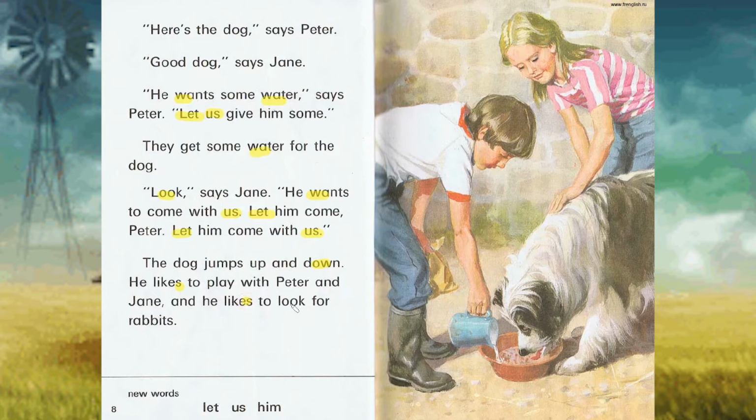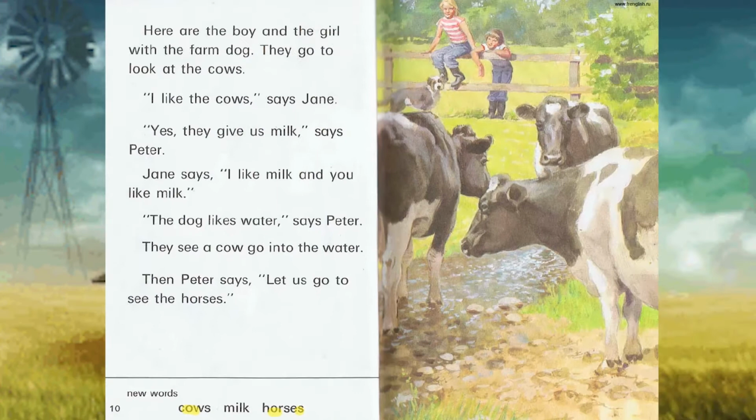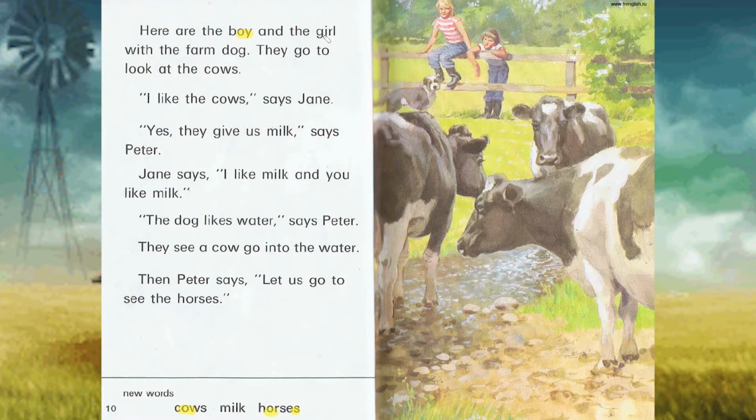New words. O-W, cows. Milk. O-R, or, horses. It's plural for horse. Here are the boy, O-Y, boy, and the girl, I-R, girl, with the farm dog. A-R, arm, farm, farm dog.